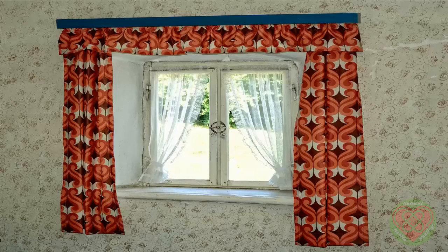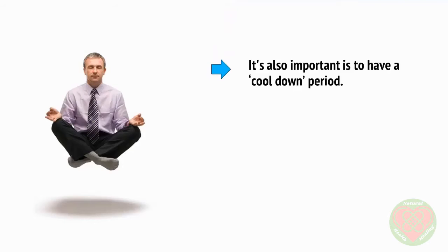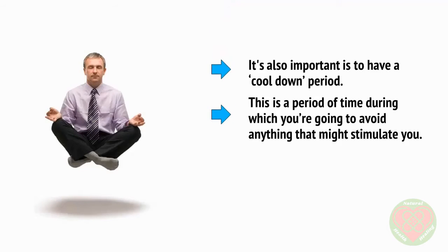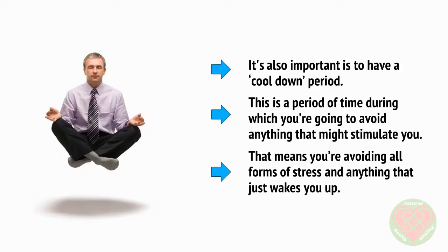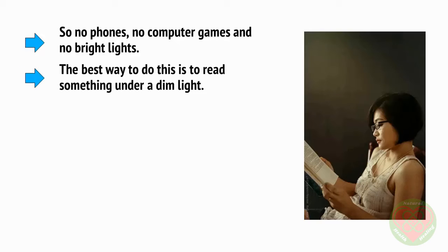Other important tips are to create a quiet space to sleep in and to make sure that your bed is as comfortable as possible. It's also important to have a cool down period. Now, this is a period of time during which you're going to avoid anything that might stimulate you. That means you're going to avoid all forms of stress and anything that just wakes you up. So no phones, no computer games, and no bright lights. The best way to do this is to read something under a dim light.